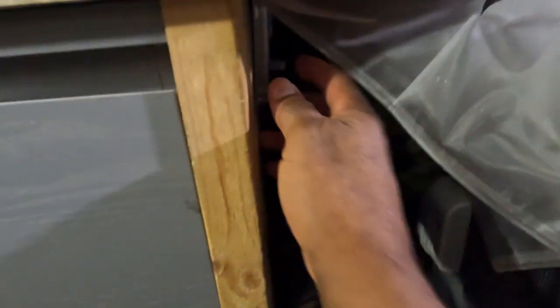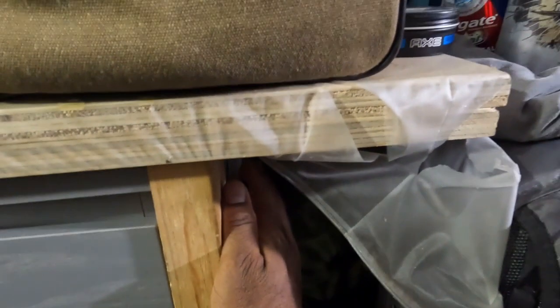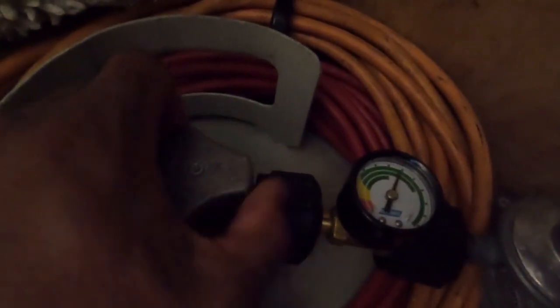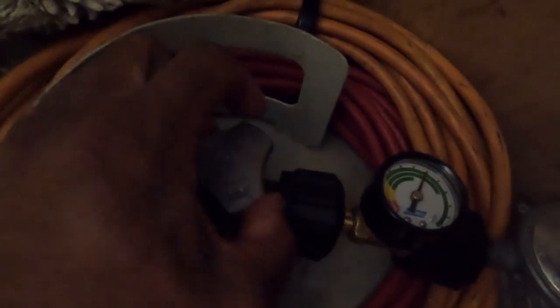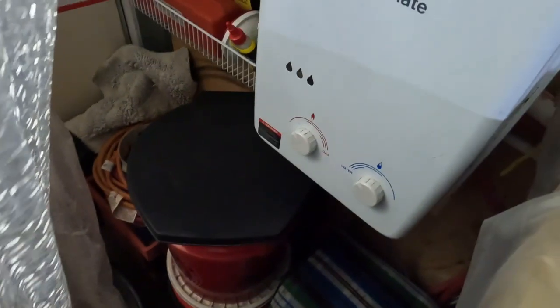So my next step, come over here to the end of the countertop, and I'll hit the switch for the water pump. And back here, we'll turn on the propane. You can see the gauge as I turn on the propane. Always go all the way open with the propane valve. So now we've got propane available to the heater.